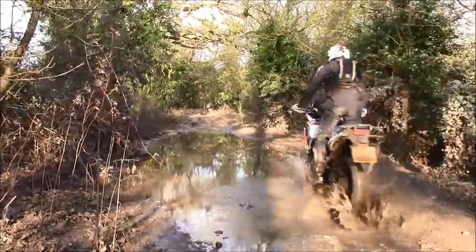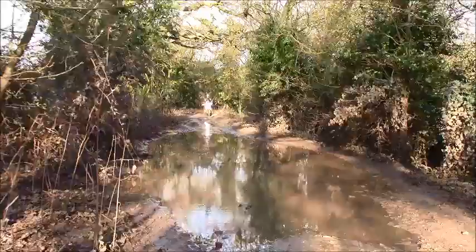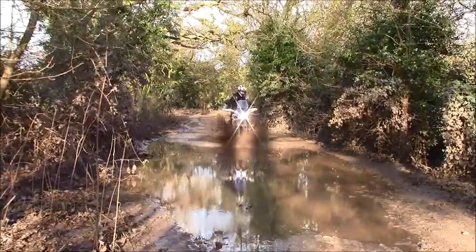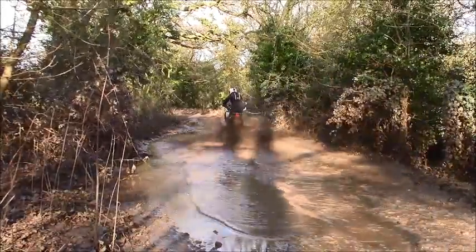Just as an aside from the GS, I've also been out on the new Africa Twin on these same lanes. It was a DCT model fitted with Continental TKC 80s. I was testing it for Motorcycle Sport and Leisure magazine with that review to come out in the next issue or so. But I was generally impressed with the bike.